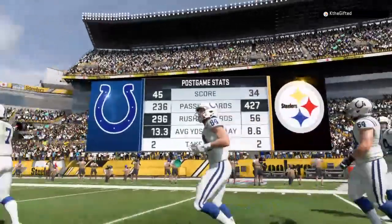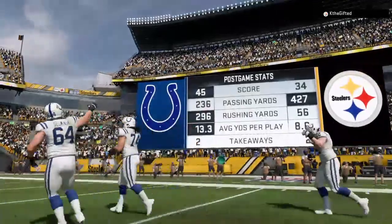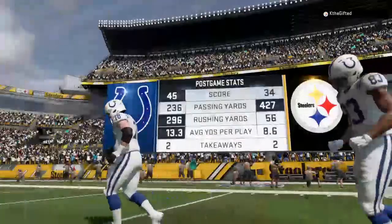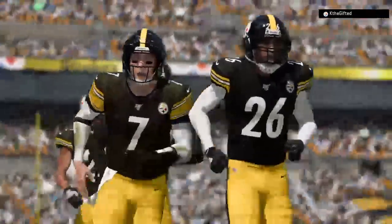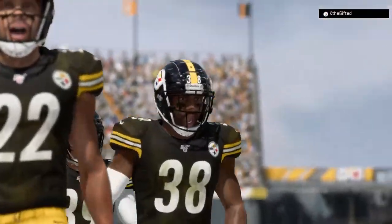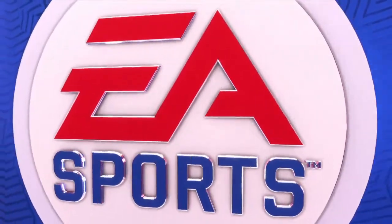So for the Colts, the win means they'll finish the first half at a respectable 5-3 record. And they will head back home next week. Meanwhile, for Pittsburgh, they'll fall to 5-3 with a loss. And they'll get a chance to redeem themselves at home next week.